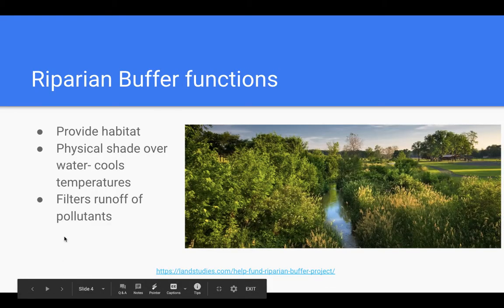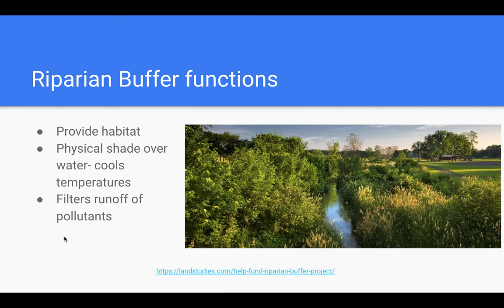So what do they do? The buffers themselves provide habitat and complex ecosystems for many local plant and animal species. The trees provide physical shade over the water, which serves to lower temperatures in the summer. When water is cooler, it can contain more dissolved oxygen, allowing for more aquatic species to exist and thrive.